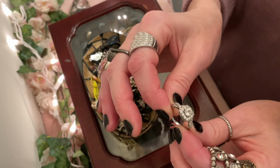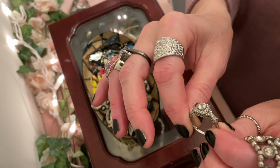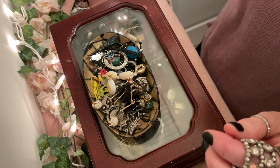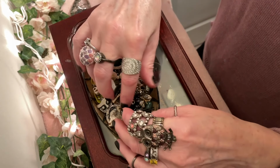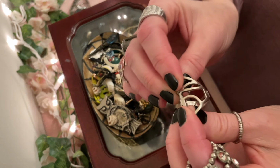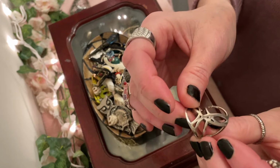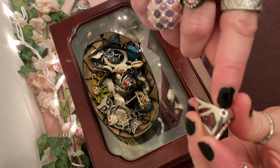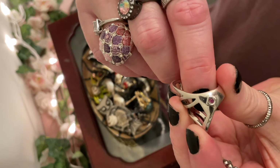This is, I think it's sterling silver with cubic zirconia. I don't remember where I got this. I've had it a really long time, but there's this pretty little ruby stone in there.